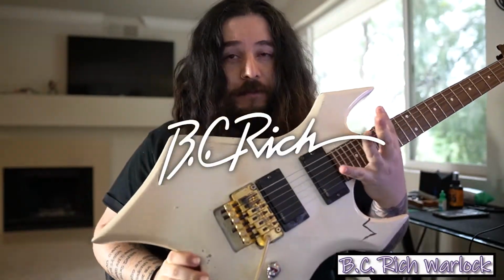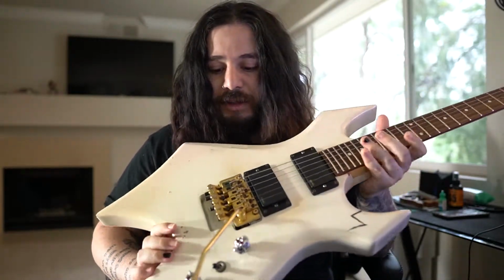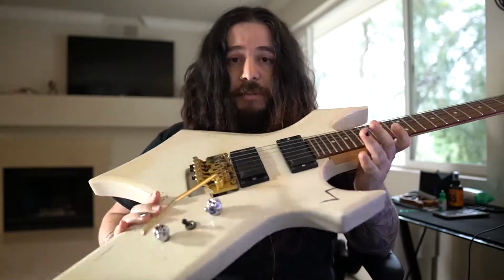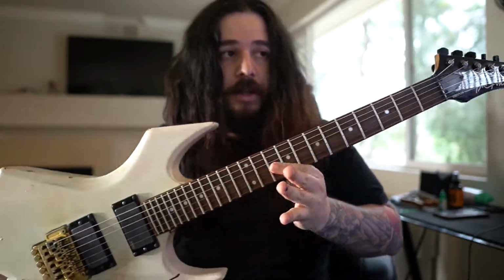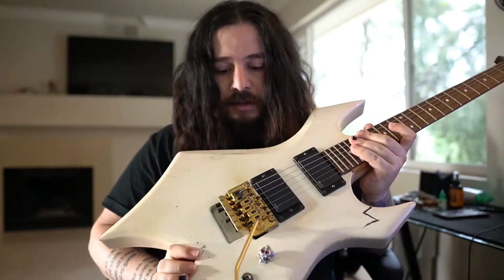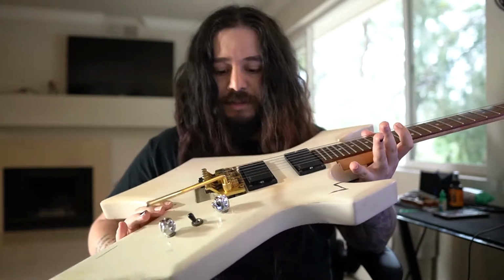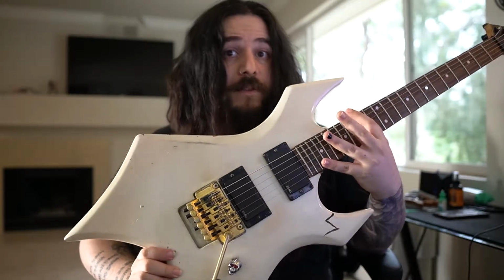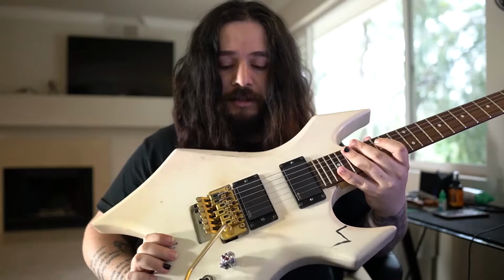I traded my first guitar for this one. That's another story, but basically this is my first one I've had now since 2004. This is my BC Rich Warlock Bronze Series. This thing has been pretty much Frankensteined out. It is a complete custom thing. Don't worry about the paint job right now. I'm going to be making a video soon about this, where I'm going to be painting it a different color. I'm not going to say what yet.